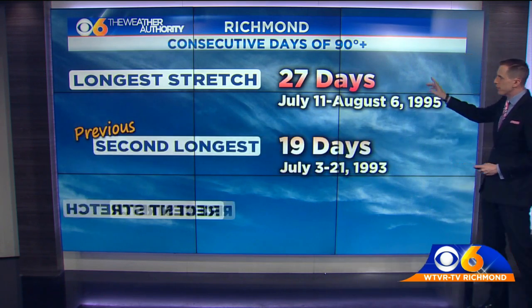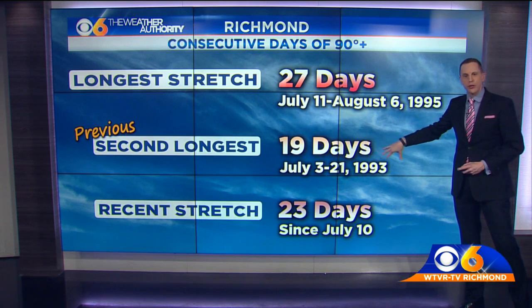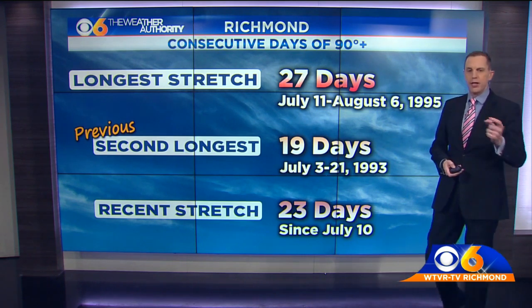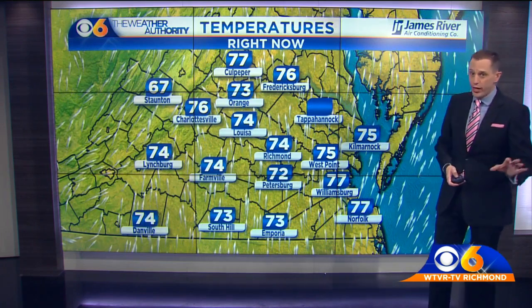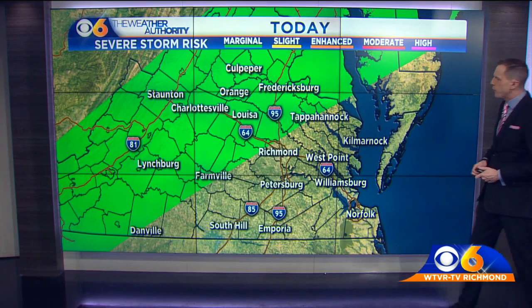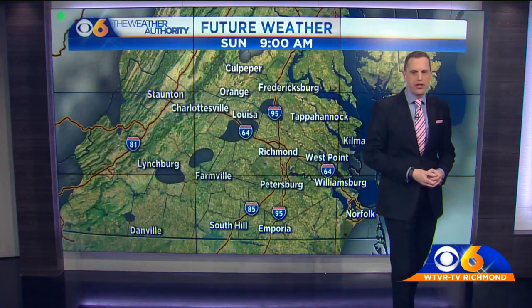Our longest stretch of consecutive 90-degree days was 27. We have kind of obliterated the previous second longest stretch, including yesterday, 23 days in a row since July 10th. Today will be number 24, and tomorrow will probably fall shy of 90. We definitely will not hit 90 on Tuesday. Temperatures now are in the low and mid 70s, and we may get a few pop-up storms later today. A couple of those could have some gusty winds, mostly north and west of Richmond.